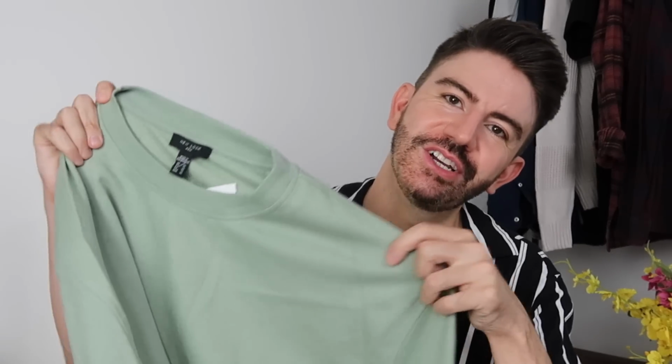And I bought this sweatshirt, which is from New Look originally, and it's this nice mint green colour, and it's really nice and big, and I love wearing sweatshirts like this. They're just so comfortable and really nice to travel in, really nice just to wear around the house.